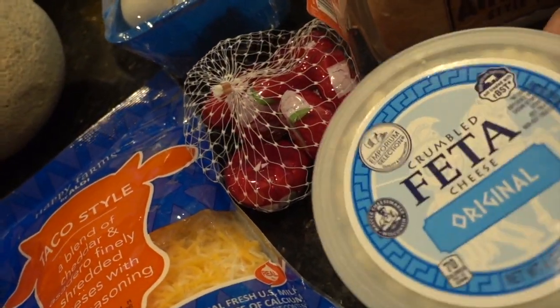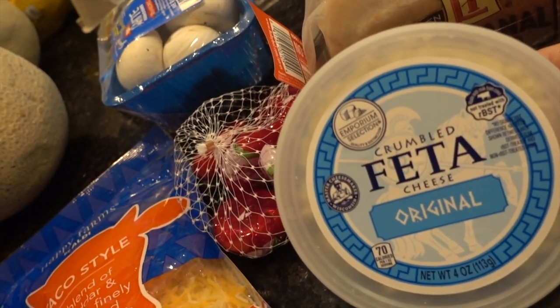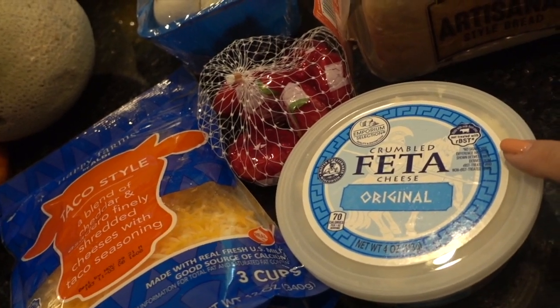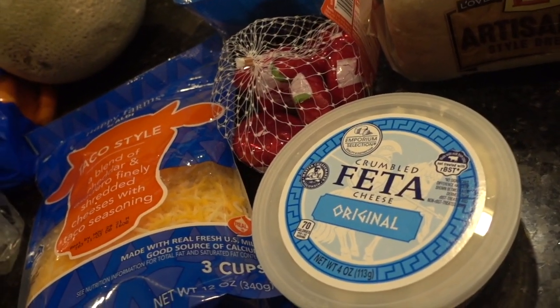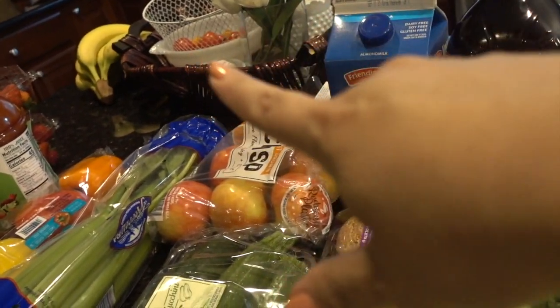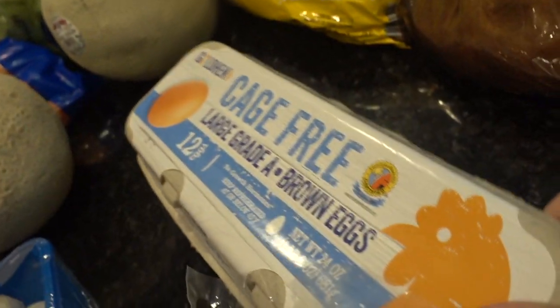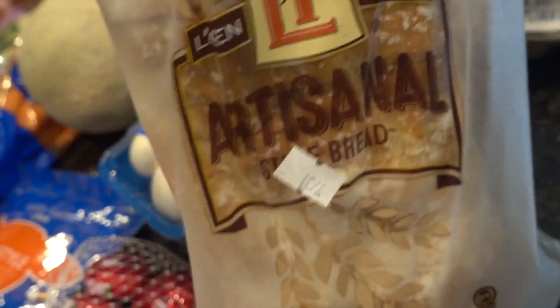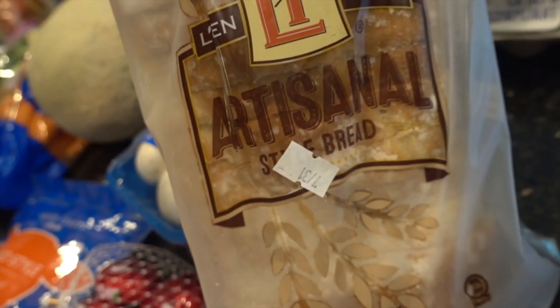On salads for the week, I have the crumbled feta. Also on those salads, I'll add some chickpeas, some red onion, tomato. I have not been buying tomatoes lately just because a lot of our tomatoes have been coming in and we've been working on them. Also some cage-free eggs, we get these all the time. Some potatoes. And then if you like the Sara Lee artisan bread, this is a very close dupe.